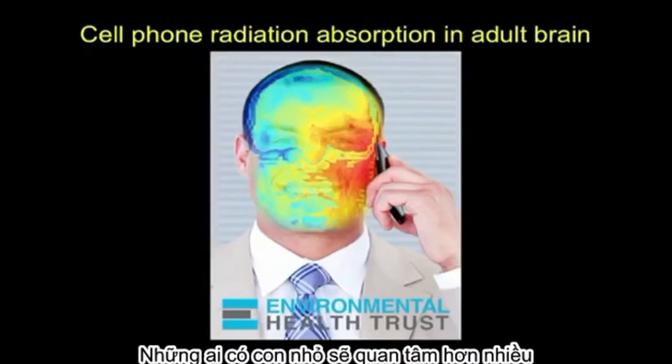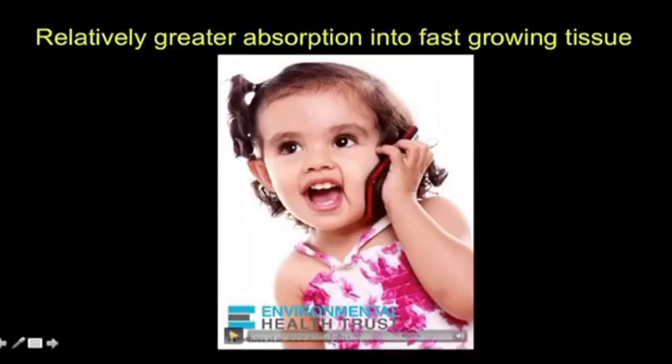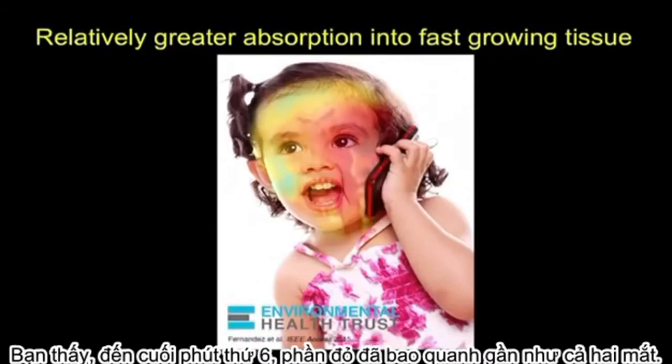The one that we're really concerned about is this one with the young child. And this is a 3-year-old brain that we modeled. And you see that by the end of that 6-minute call, the peak radiation, yellow and red, is getting all the way into almost both eyes.